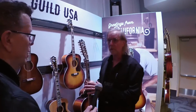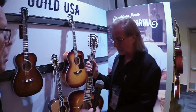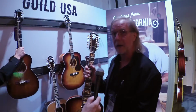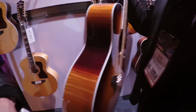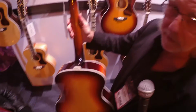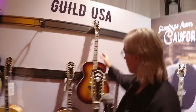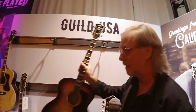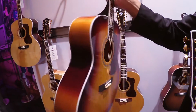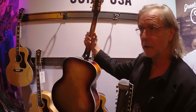So normally when we put a burst on a guitar with rosewood sides or a back, we just burst the top. But since these are maple and they're light colored, what we've done is we burst the top, we burst the sides, we burst the back, and we also burst the neck. And we do this in the F512, and we also do this in the 6-string version, the F55 maple. These are all AAA grade tops and AAA grade backs.